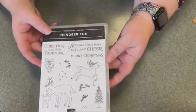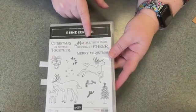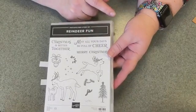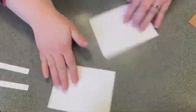And I am going to be using today, let me show you my stamp set here. I am using Reindeer Fun because I love this Merry Christmas, and then on the inside we're going to do May All Your Days Be Full of Cheer. So this is a really cute set to use. So I'm going to grab my inserts as well, so we can just do all the stamping at the same time.